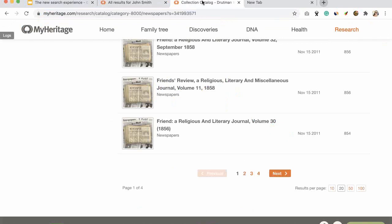Lisa's wondering, if we're looking at a newspaper, is it possible to clip and save a small article out of the page in the newspaper? What you can actually do is download the whole page. Let's say you got into a record from a newspaper and you got to a page and you saw the relevant information. If you click on the full screen, I can show it to you.